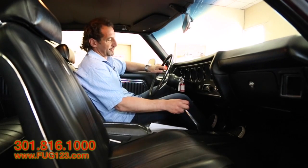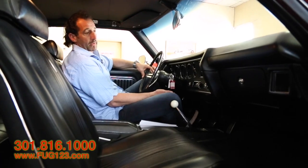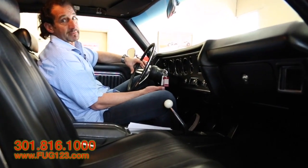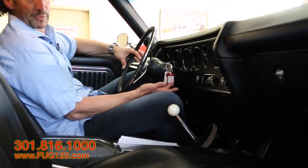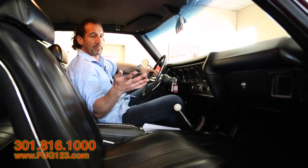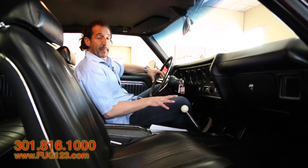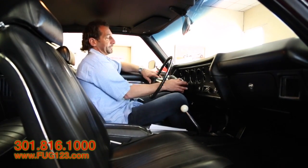So anyway, the shifter just feels great. It also has the pedal dress-up on it. Again, I keep rambling about all the little stuff, but it's all the little stuff that adds up to the big stuff that gives you a really nice car. So when somebody sees your car, they go, wow, that car is really nice. Why do some people say that about some cars, and not about other cars? All right, so how about I fire it up for you so you can hear what it sounds like?